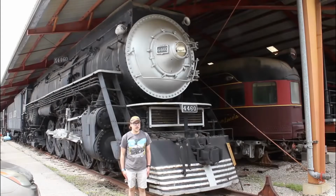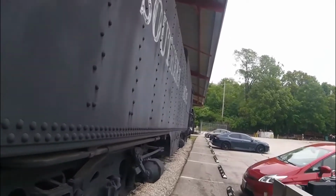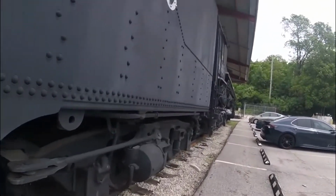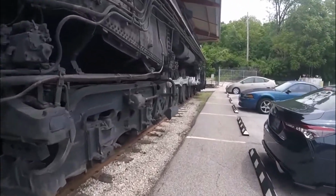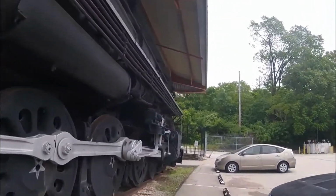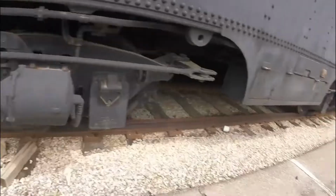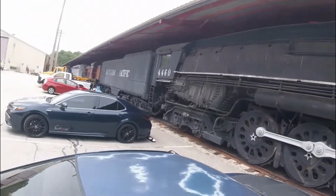What you see right behind me is Southern Pacific 4460. Southern Pacific 4460 was built by Lima Locomotive Works in Lima, Ohio in 1941 and is the 8013th steam locomotive built by that factory and is a 484 Northern type steam locomotive and is a GS6 class steam locomotive. This locomotive was used for passenger service for the Southern Pacific Railroad and also was used during World War II.